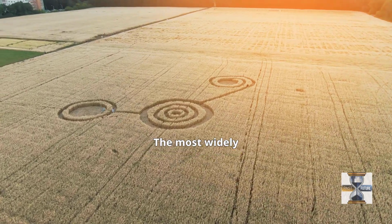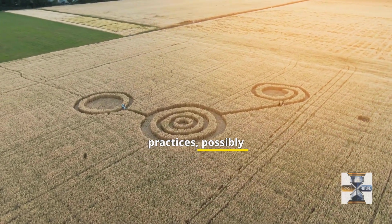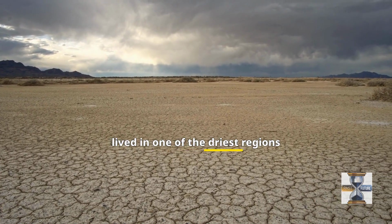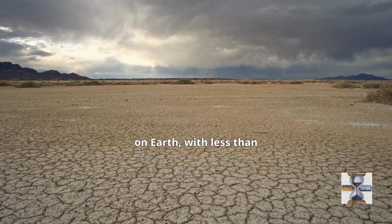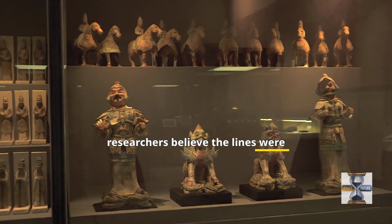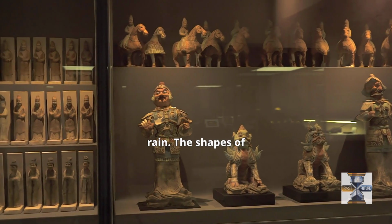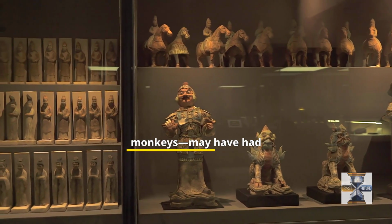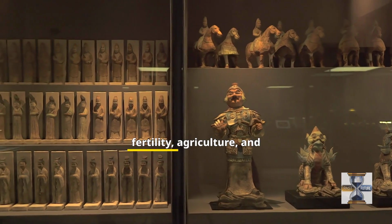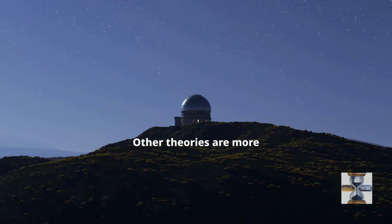The most widely accepted theory is that the Nazca Lines were part of ritualistic practices, possibly connected to water. The Nazca civilization lived in one of the driest regions on Earth, with less than an inch of rainfall per year. Some researchers believe the lines were used to call upon their gods, particularly for rain. The shapes of animals, such as birds and monkeys, may have had symbolic meaning in these ceremonies, tied to fertility, agriculture, and survival.